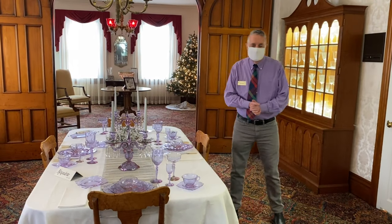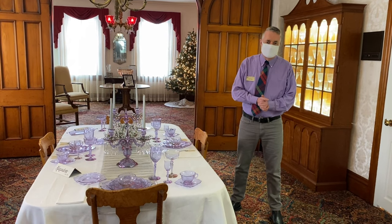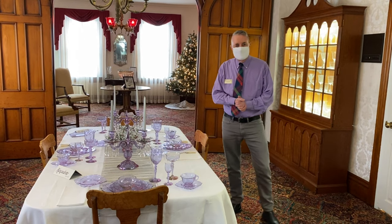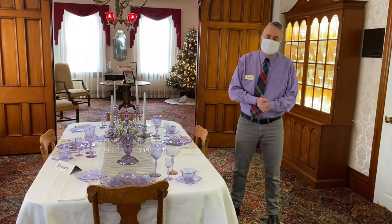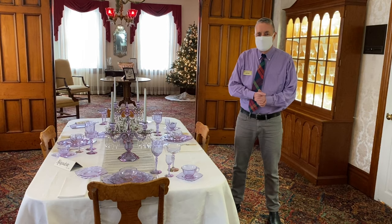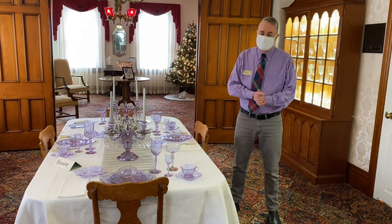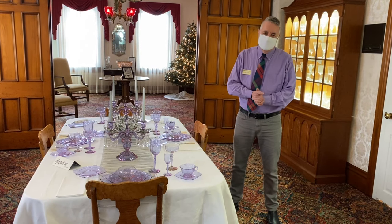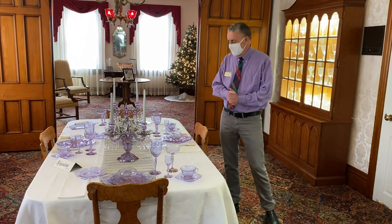Welcome to the dining room of the King House, or at least what we use as the dining room of the King House. Today, we're going to talk a little bit about our holiday table. And this is an exciting table for us, and I think exciting for you, our members, to see. This table is obviously Alexandrite, which was a wonderful, wonderful color produced by Heisey that I'll go into a description of a little bit later.